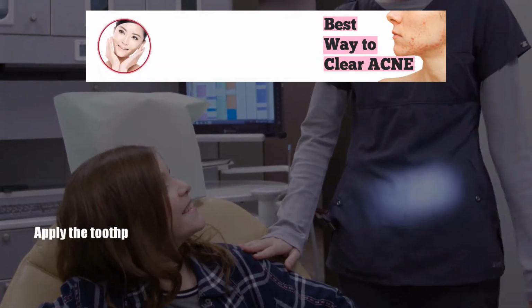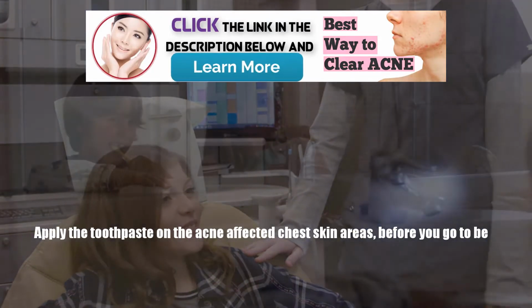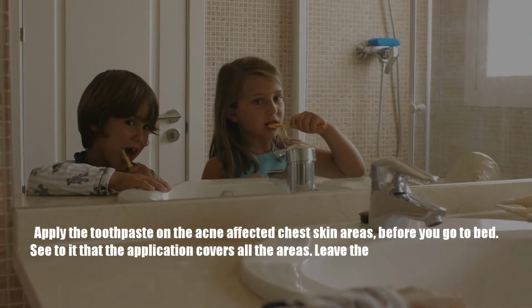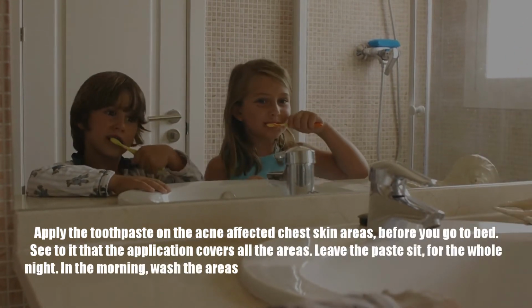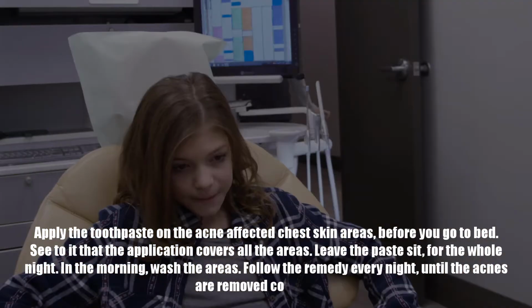Apply the toothpaste on the acne-affected chest skin areas before you go to bed. See to it that the application covers all the areas. Leave the paste to sit for the whole night. In the morning, wash the areas. Follow the remedy every night until the acne is removed completely.